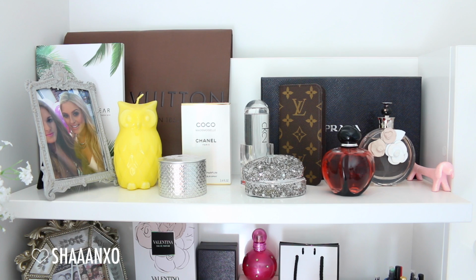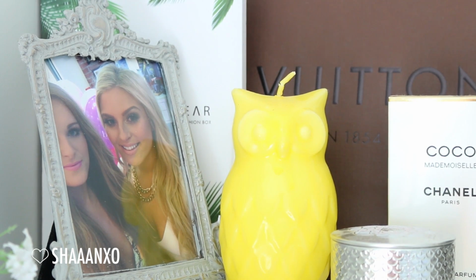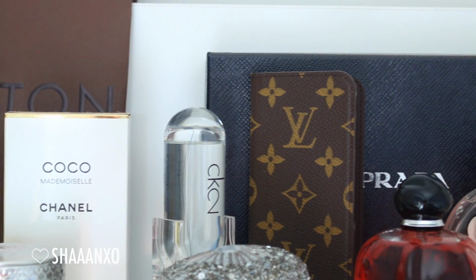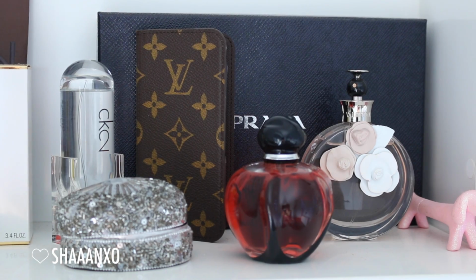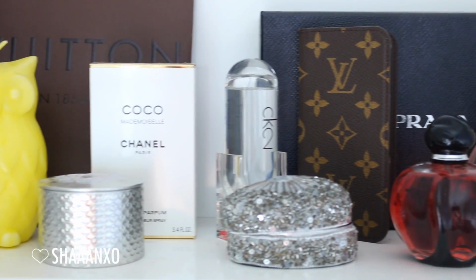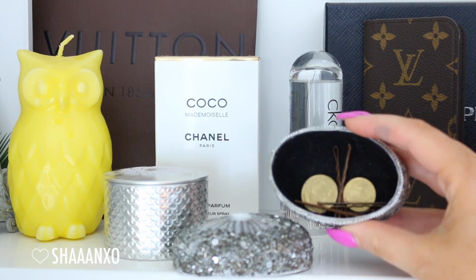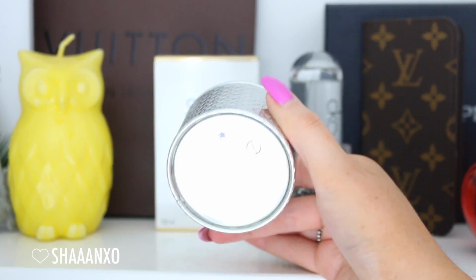So I'm just going to show you what is on each of these shelves first. On the top shelf, there's a little photo of Sally Joe and me, and one of my favorite candles, and then just some other knickknacks and special things that mean a lot to me, like some little gifts and boxes from gifts and bits and pieces like that. And I hold my bobby pins in here, and I also have this Guerlain Meteorites powder up here just because it looks really pretty.